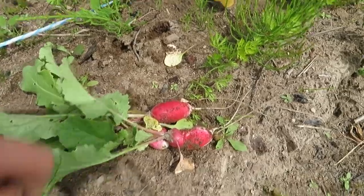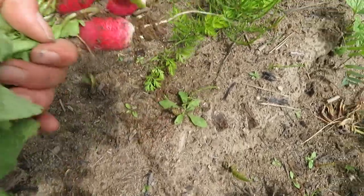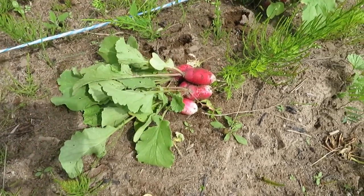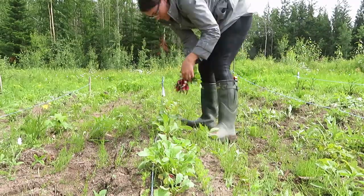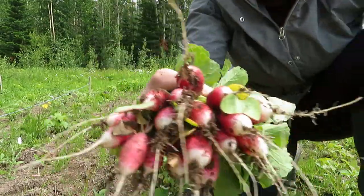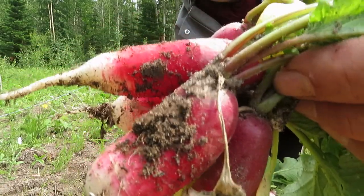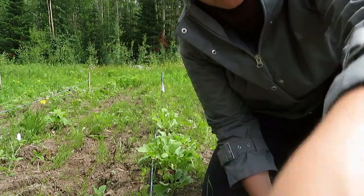In fact, I think I'll let a couple of them go to seed so that I can grow them again next year. But maybe I'll harvest a good chunk of them because they taste really good right now. And I think they get maybe up to 2 inches long. So these are maybe 1.5 inches now. Looks pretty good, right? Some of them were especially large. I really like that two-tone color with the white bottoms. I think that's kind of nice. So, take those with us.